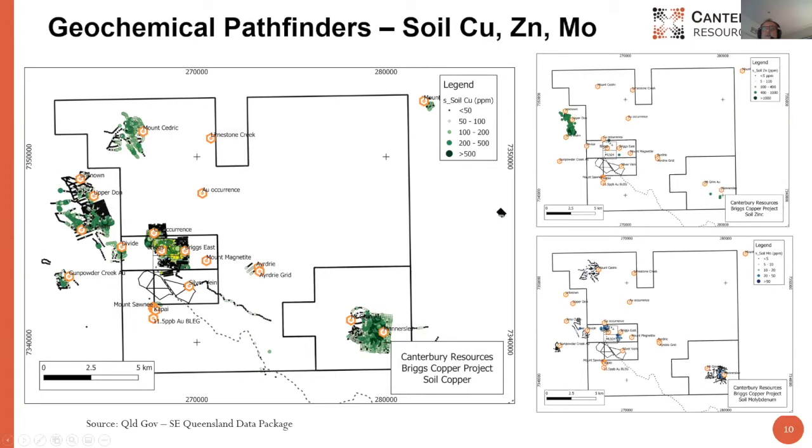This is the other side of the catchment, the Great Divide, I should say, is the Upper Don, and this is a VMS system. And you can see in the other two diagrams I've got there, it lights up as a zinc anomaly, which is the top right-hand corner map. And then the bottom right-hand side is soil moly, which just shows you that moly's quite anomalous in these porphyry systems.